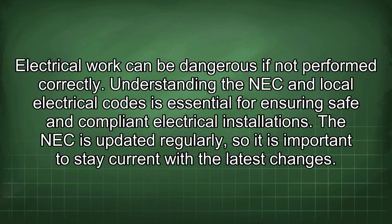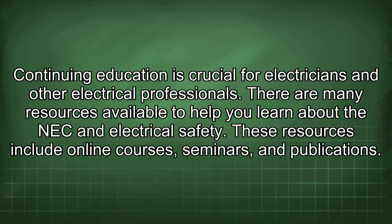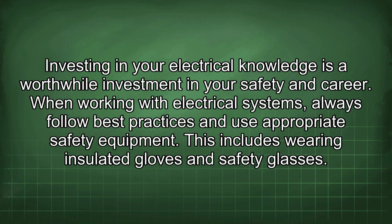Understanding the NEC and local electrical codes is essential for ensuring safe and compliant electrical installations. The NEC is updated regularly, so it is important to stay current with the latest changes. Continuing education is crucial for electricians and other electrical professionals. There are many resources available to help you learn about the NEC and electrical safety. These resources include online courses, seminars, and publications. Investing in your electrical knowledge is a worthwhile investment in your safety and career.